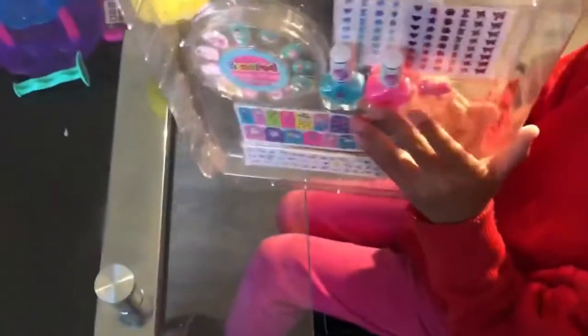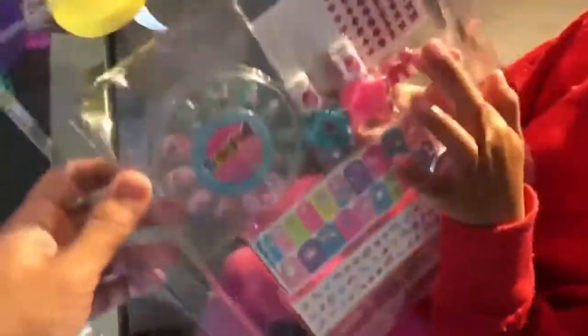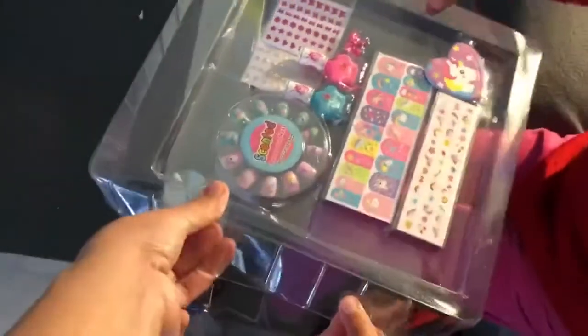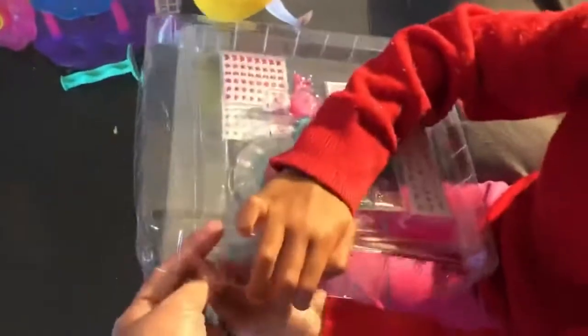Wait again. There's a ring. Ring? The ring is here. Yeah. Oh goodness, I think there's a tape. Oh no, oh no.